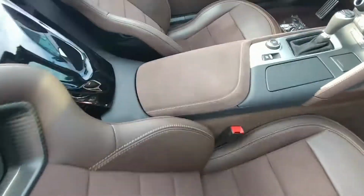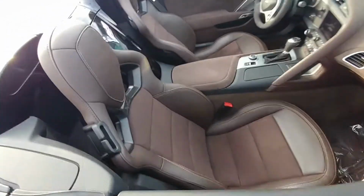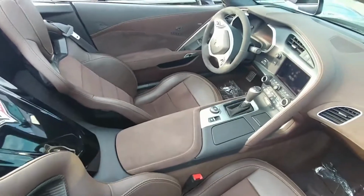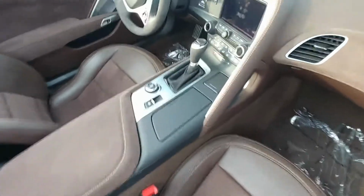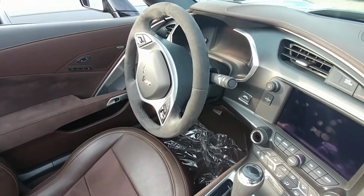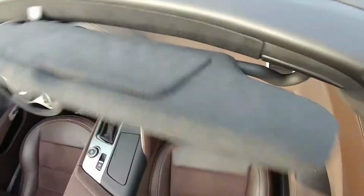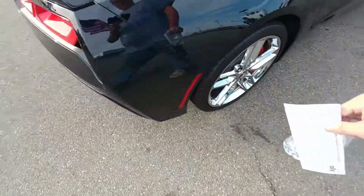It's a cool color. It's like a real dark brown, which I typically don't like the tan interiors, but because this is dark, I like the look of it a lot. And it has a suede shift knob and a suede steering wheel and a suede A-pillar here. So the regular base Corvette, the one that I have, doesn't have any of that.